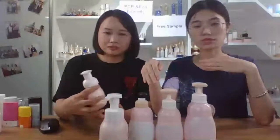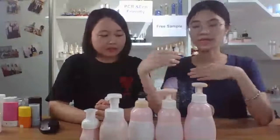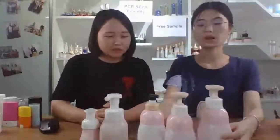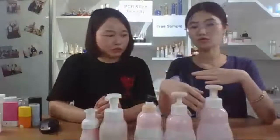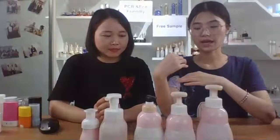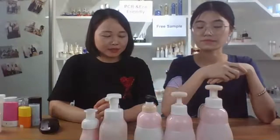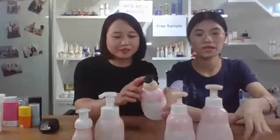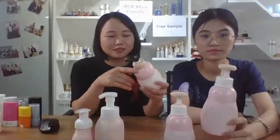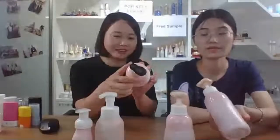The shampoos, or hand wash, the face wash. And this with a lotion pump for the shampoo, body lotion, body milk, and the shower gel, and others. Hand wash also, and these hand sanitizer. And this bottle looks very cute. Choose different style of pump, and the pump also looks very cute.